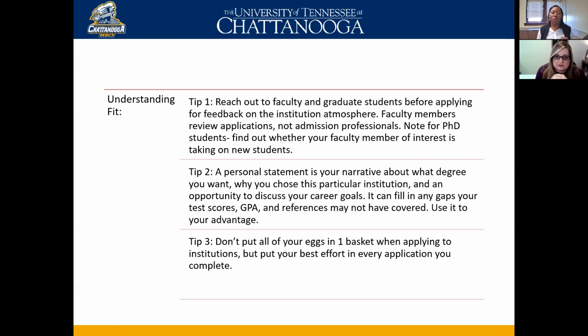Tip number two, your personal statement is about your career, not so much about who you are as a person. You want to be able to discuss your career goals and how you plan on using a particular graduate degree. You want to keep it very focused on how you are going to be successful in your career and why you need this degree in order to propel your career opportunities.